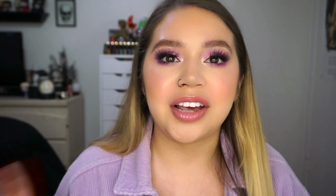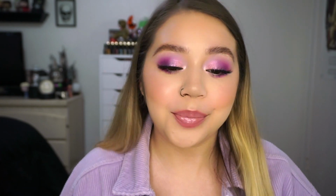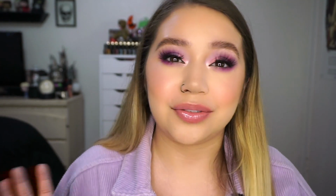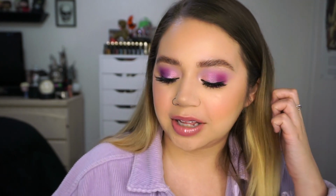Overall, I'm happy. I think I like the gloss set more than the palette. But I like both of them. I'm not saying one is bad or whatever. I definitely can see myself using the glosses more than anything, and I also like that they're really small, so I could just throw them in my bag.